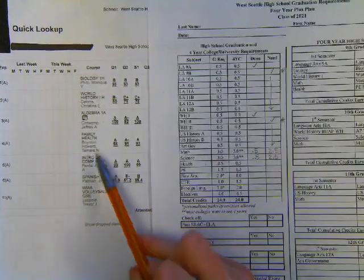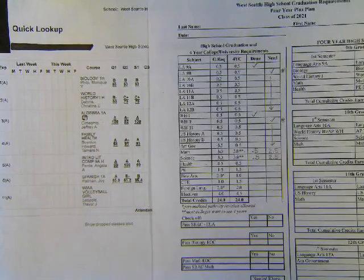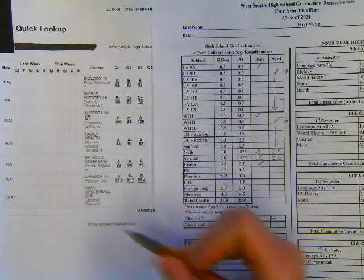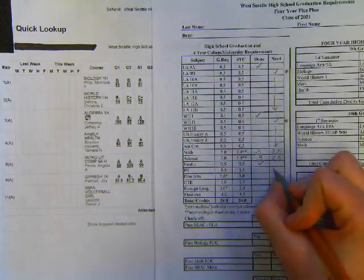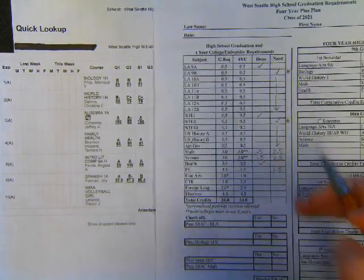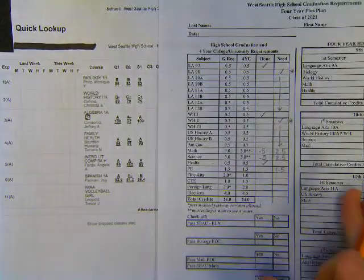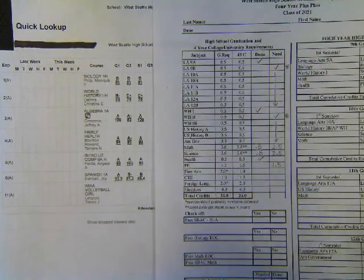With health, looks like I have taken that. Most of you are either taking health or PE right now. So in this case, I've taken health, but it looks like I haven't taken any PE yet. So I'm going to put 1.5 in the need column. It also looks like on here I'm taking volleyball, so that is an option. You can waive some of the PE credit here if you're doing sports with a school. If you have any questions with that, come see your counselor and we'd be happy to help you get that credit.